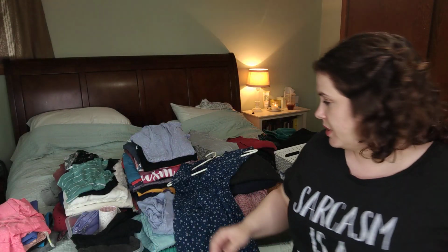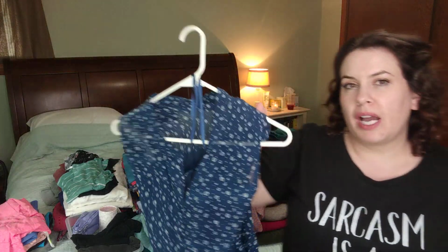Now I do have a sister-in-law who is a similar size to me, and she tends to dress up a little bit more because she has an out-of-the-house kind of fancy job. So I'm gonna see if she wants this. And then the other thing I will say is when you buy that dress that you think you need for that event, and then you don't even end up wearing it and it sits in your closet. That would be me with this dress, so I'm also gonna pass this along to my sister-in-law.